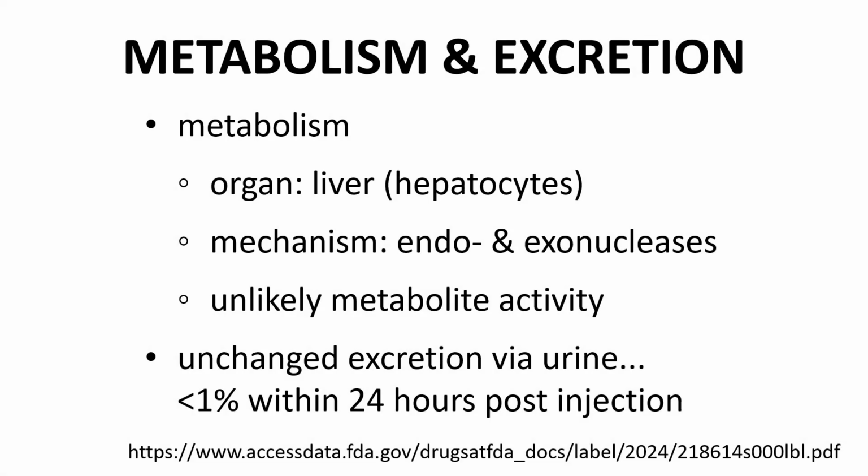For metabolism, olezarsen is not metabolized by CYP enzymes in the liver, but instead is broken down by various endo and exonucleases into smaller oligonucleotides with presumably no therapeutic benefit. In the 24 hours following injection, less than 1% of the olezarsen dose was observed in the urine.